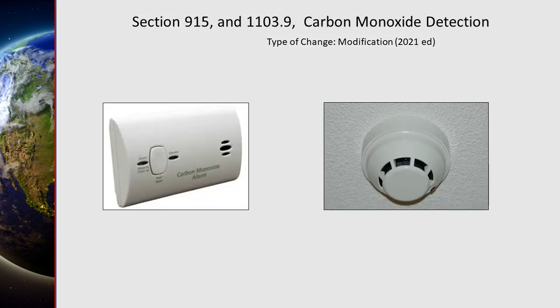The final topic for this training is carbon monoxide detection. Section 915.2.3, Group E occupancies, states that carbon monoxide detectors shall be installed in classrooms in Group E occupancies. Carbon monoxide alarm signals shall be automatically transmitted to an on-site location that is staffed by school personnel. The exception to this rule is for Group E occupancies with an occupant load of 30 or less. Those carbon monoxide alarm signals are not required to be automatically transmitted to an on-site location.